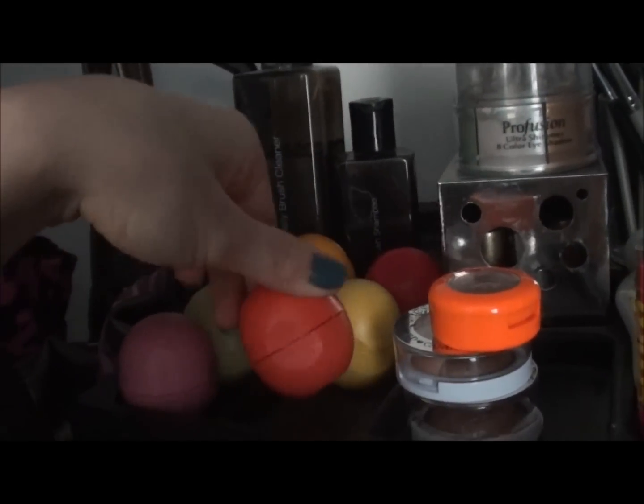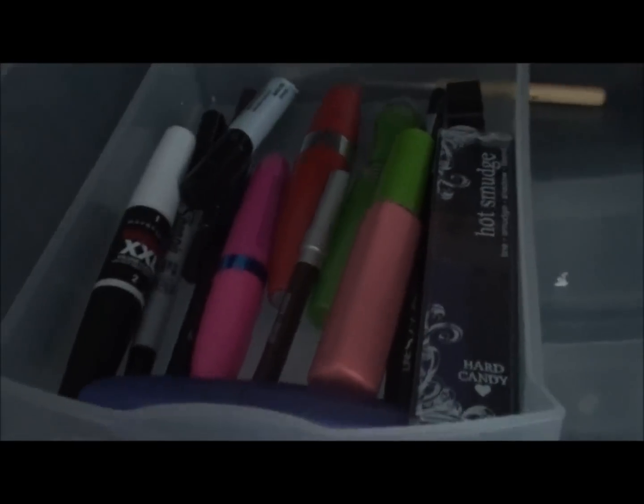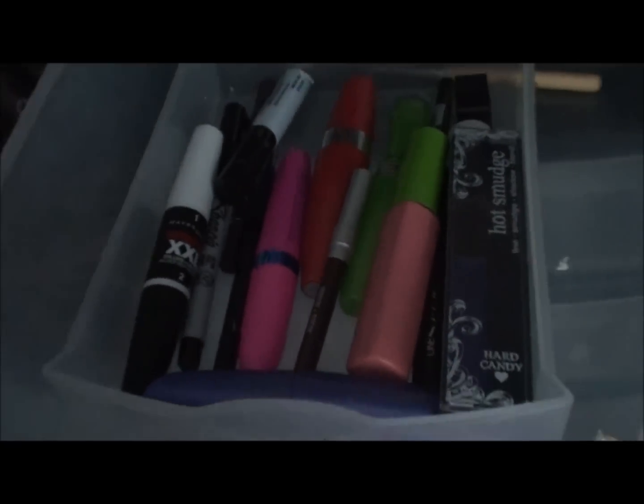Lemon Drop, and then I have Summer Fruit, which I hate, so. Okay, so first drawer is just mascaras and eyeliners and random eye stuff, so I'll just quickly go through this.